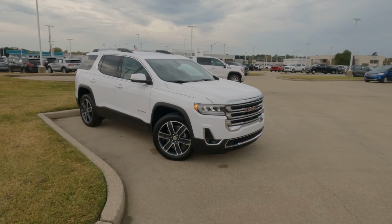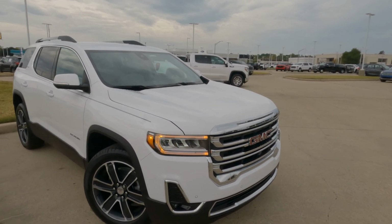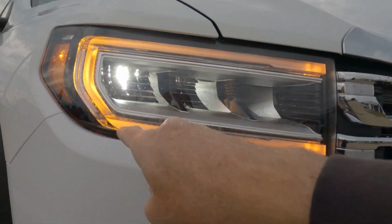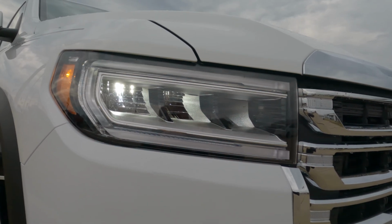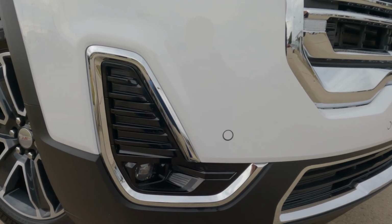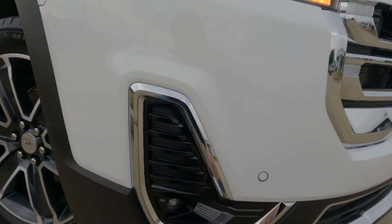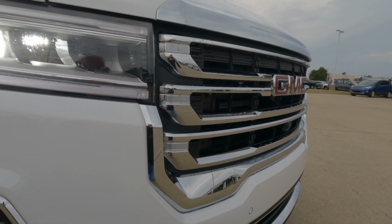The exterior color on this Acadia is Summit White. It's going to have LED headlights, LED daytime running lights, and if you take a look at the blinkers right here, they're in the shape of a C. I don't know if that's supposed to be that way, but as a GMC, that just seems kind of appropriate. You also have the fog lights down there on the lower portion of the bumper, and a nice combination between some gloss black and the chrome surround, kind of combining two words, chrome surround.